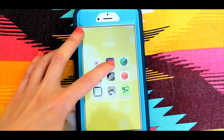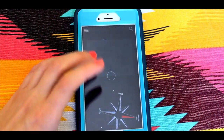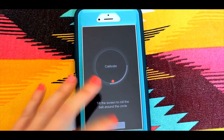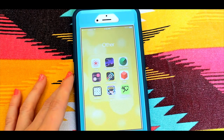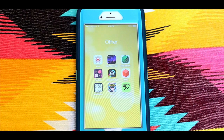It's called Skyview Free, and you hold it up to the sky at nighttime, and you kind of have to calibrate the area that you're in, but it will tell you the star that's in the sky or the constellation, which is really cool. Find My iPhone, everybody seems to have that, but the only thing is you have to have location services on for it to even work properly.